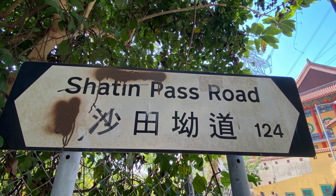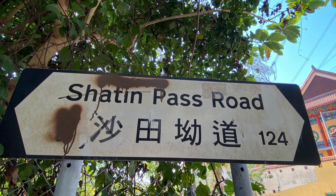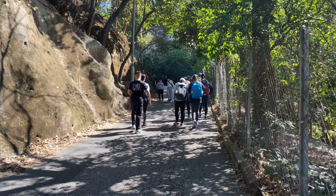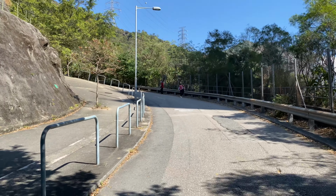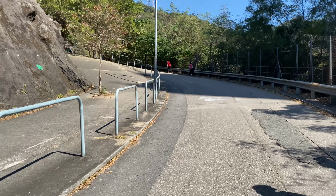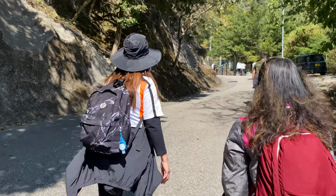The Lion Rock is one of the easiest hikes to get to via public transportation. Take the MTR to either Diamond Hill MTR station or Wan Tai Sin exit B3.